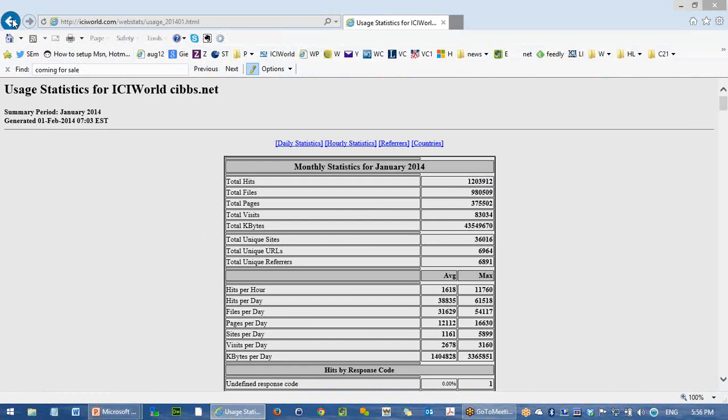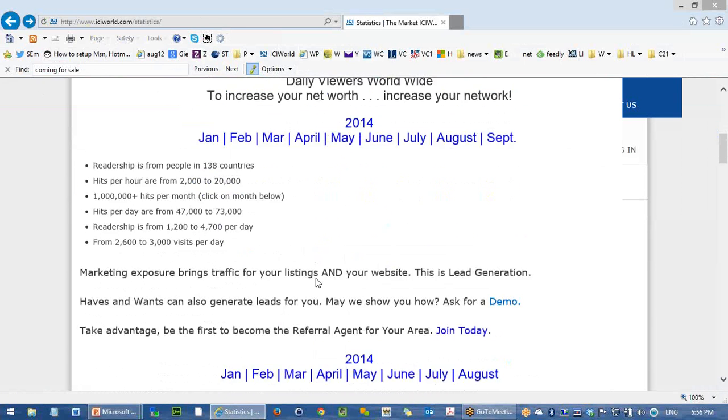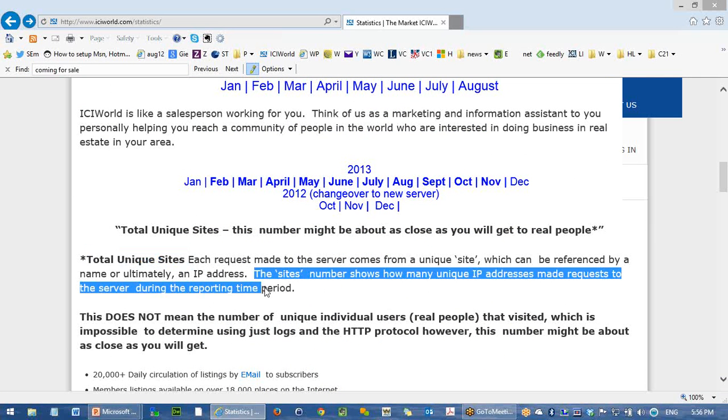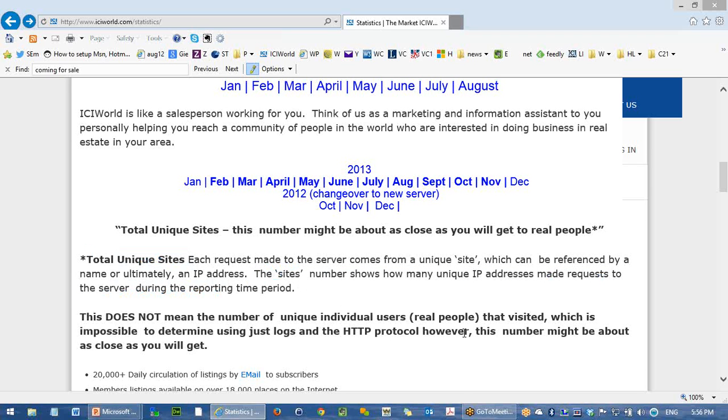If you hit the back button once, there is an explanation a little bit further down the page about total unique sites, if you have a chance to read it. The sites number shown is IP requests made to the service during that reporting period. This number might be about as close as you can get to real people, but it's not the exact number. It can only give us an idea.